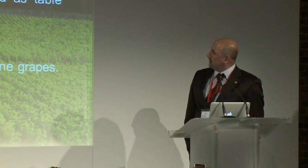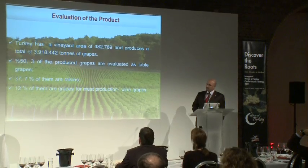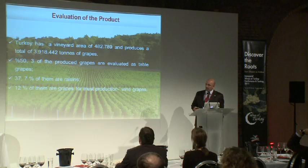You can see from this slide a vineyard, which is the most dense vineyard established in Turkey 3 years ago in the Gallipoli region, in Gelibolu, Çanakkale. And the density is 10,000 plants per hectare.